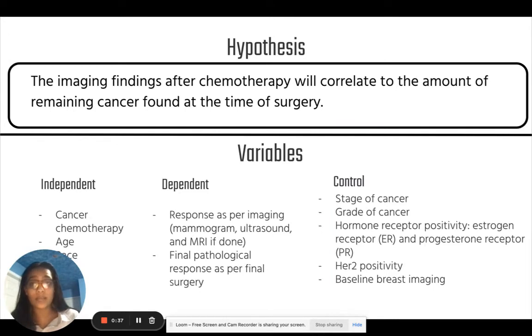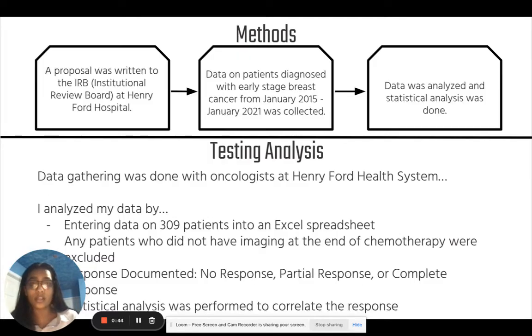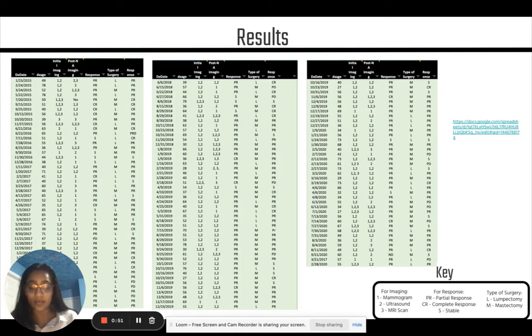My hypothesis was that imaging findings after chemotherapy will correlate to the amount of remaining cancer found at the time of surgery. My methods included gathering data on early stage breast cancer patients from January of 2015 to January of 2021 and analyzing this data. This is how I collected my results.